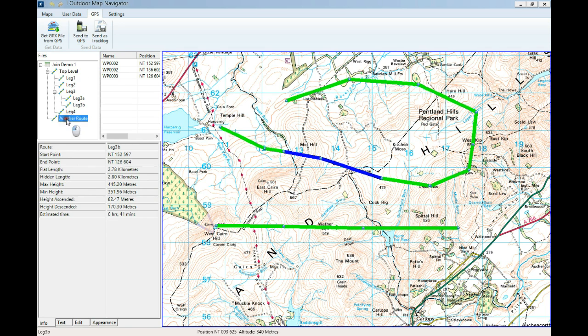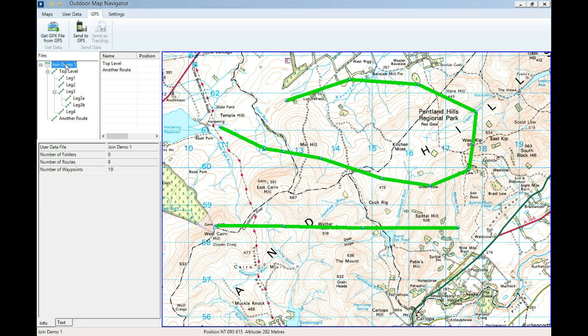You'll see I've got another route, just to show what happens if you have 2 routes. The thing is that if I exported the whole file, when it was flattened out to waypoints, I would get that string of waypoints round there, and then that string of waypoints. And when I created the route, it would start there, work its way around, then put a link from there to there, and go along to there, which is probably not what you want. So if you have a file with multiple routes, think about what you actually want to achieve.